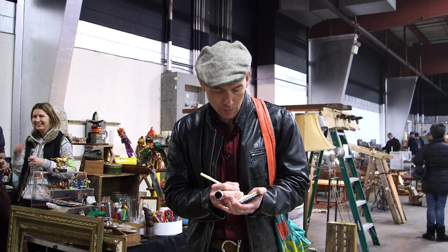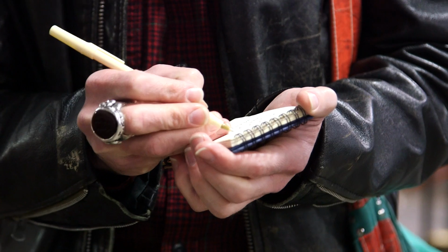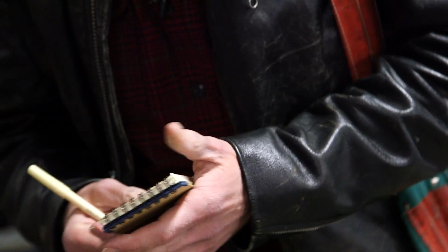Bring an old-fashioned pen and paper to take notes and measurements, and get in touch with your pre-technology self.